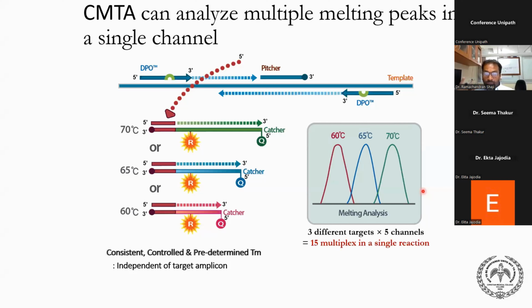And when it goes like this, because the real-time PCR machine, like the Wire PCR machine, has got 5 channels, and in each channel 3 targets are seen, then 15 multiplex reactions they could do in one run. Because the real-time PCR machine can give the data from 5 different channels simultaneously, and in each channel, 3 different targets are analyzed, and the 3 targets are distinguished from their melting temperature after the melt curve analysis.